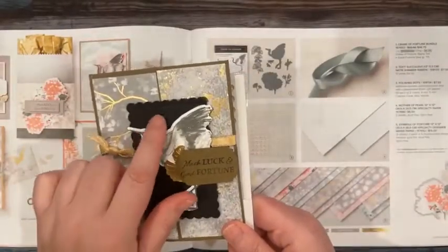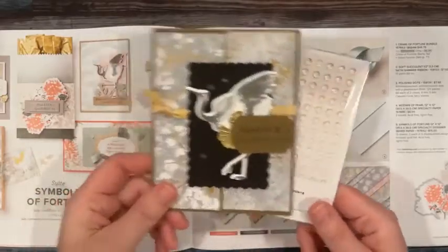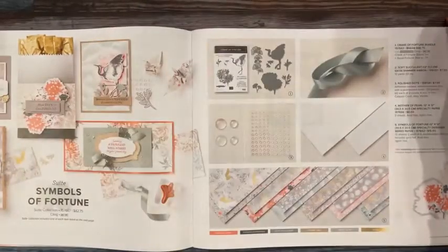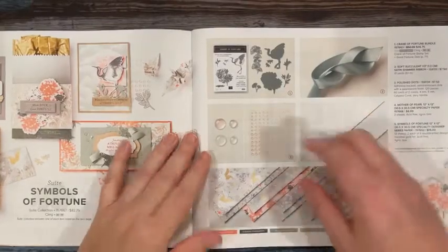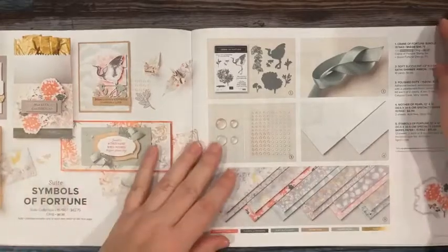They're translucent. They're really beautiful. So I'm very excited about that. And the Mother of Pearl paper is like completely flat and shimmery.